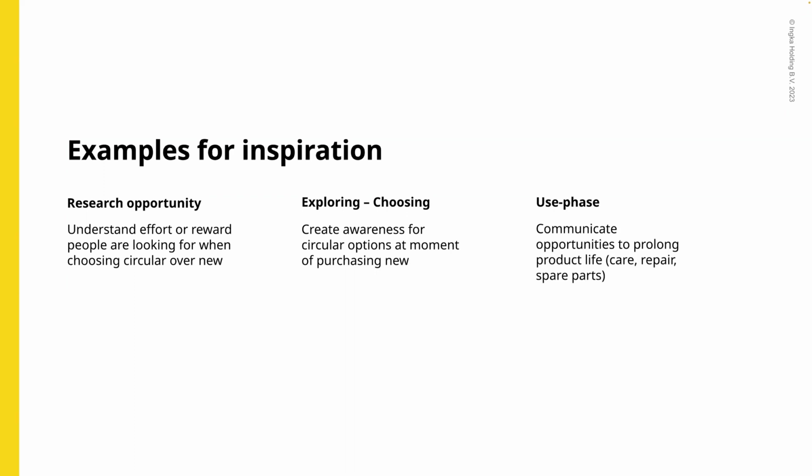And then we have the use phase, which is also the phase where there's a lot of environmental impact. So can we somehow communicate opportunities to prolong product life? Take better care of your item, repair it. We can have spare parts, you can order them for free. So to notify people more of that, make them more aware.